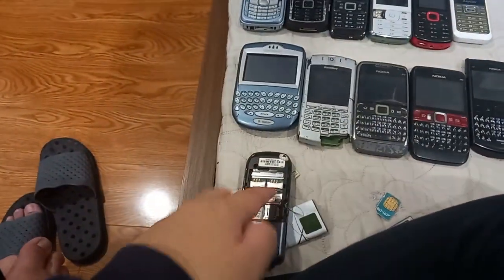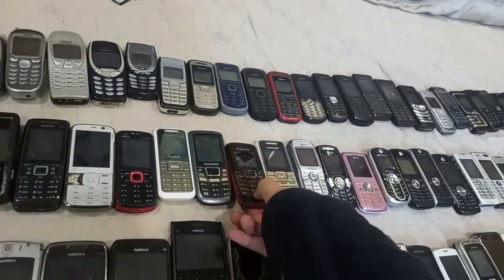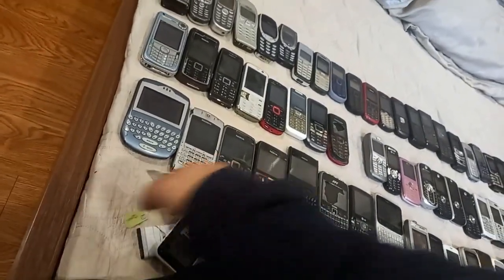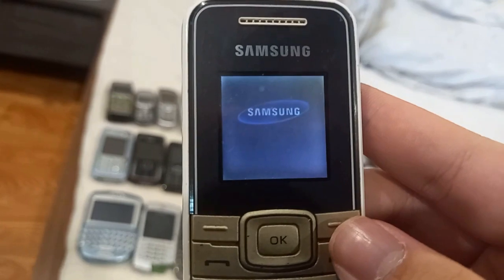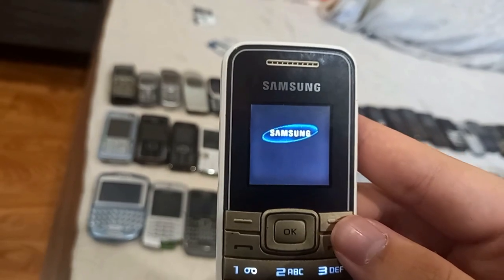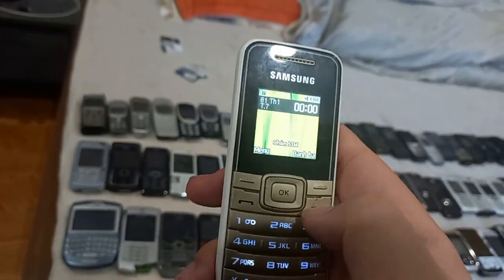And this is actually a dual SIM Samsung device, so it's quite late in the development. The Samsung GT-E1080T, this one doesn't do anything. It's completely a brick. This is the E1050. I believe this one may have been an AT&T device before, but it was flashed.